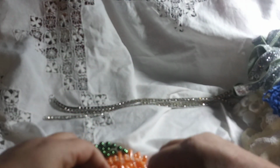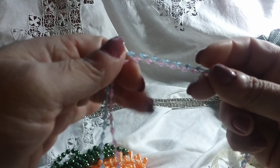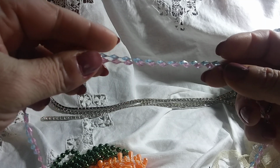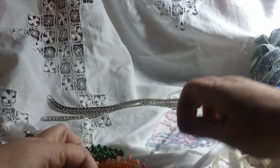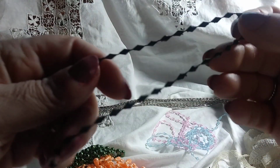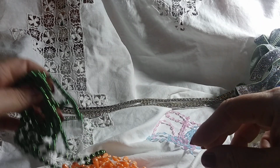I love doing like black and ivory together. And then look at these. These I am just in love with. Look at the shape of these. They're like diamond shaped and such pretty pastels. I love those. I haven't seen those before. And then that same one in the black. And I'm not afraid of working with black in my shabby and vintage projects.